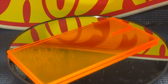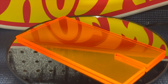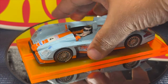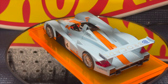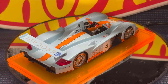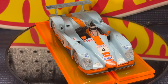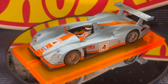So here's a used car I picked up, and I was kind of going on an LMP kick for a while. And if you've seen any of my other videos, you'll know that the Gulf livery is also one of my favorites. So this one here is the Audi R8 in Gulf livery. Now, the weird thing is that I looked at pictures of this car in real life races, and this color does not match up to the real car. This color is very light blue, and the original, from what I can tell by the pictures, was a much darker blue. It's neither here nor there, but it's just a thing that I noticed.